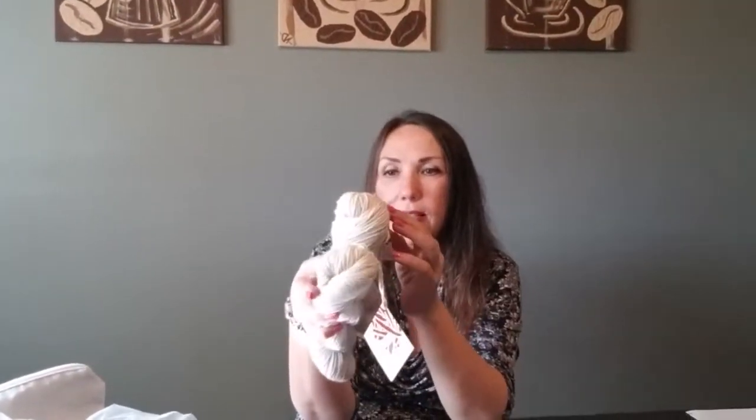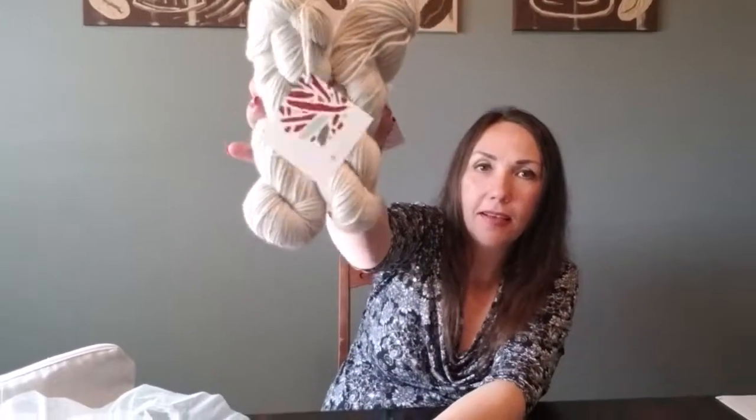They didn't have it last year. It's 100 grams, 183 meters, and it's 75% alpaca and 25% a mix of merino, cashmere and silk. So you can imagine how soft this yarn is. It's really, really soft and gorgeous, and I like it so much.